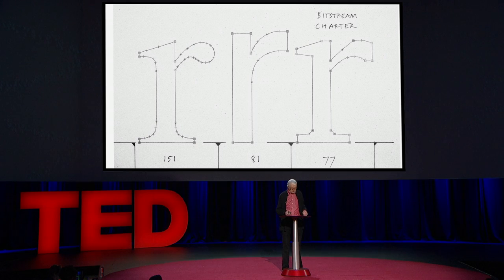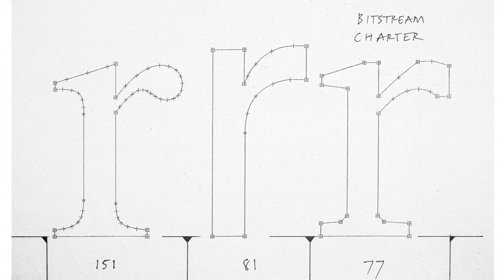So now we're on to the mid-80s, the early days of digital outline fonts, vector technology. There was an issue at that time with the size of the fonts, the amount of data that was required to define and store a font in computer memory. It limited the number of fonts you could get on your typesetting system at any one time.